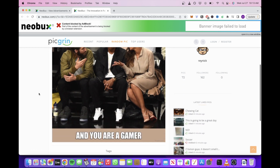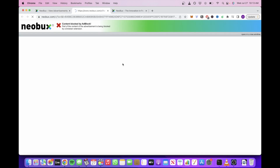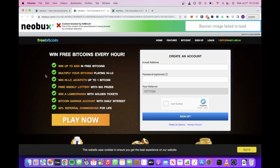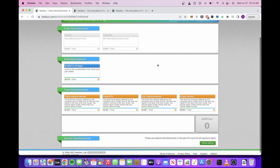Then you'll just go back to Neobucks and click right here on this other advertisement and do the exact same thing. Just open it up and you get paid. You don't have to do anything else with it. That's all you're doing. You're just literally clicking on advertisements and getting paid. And you can do this as many times as you want for as long as you want.